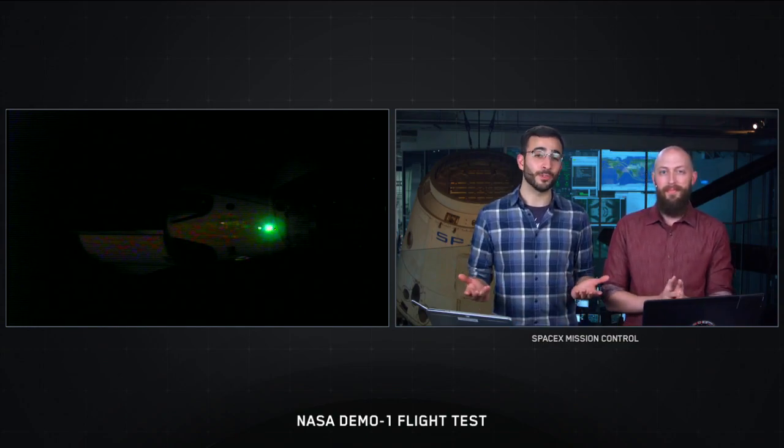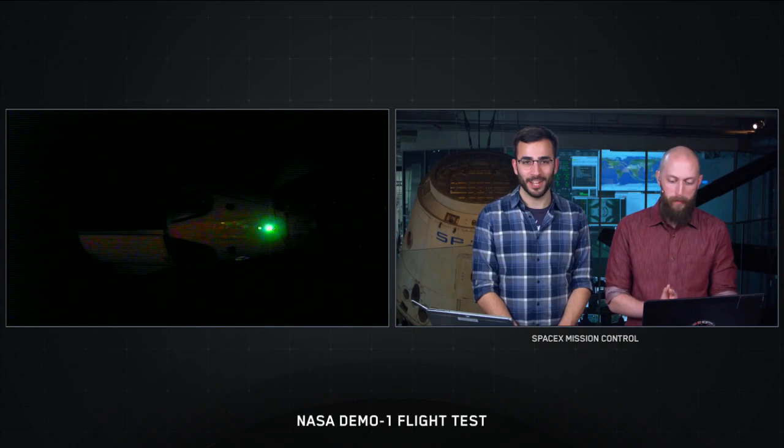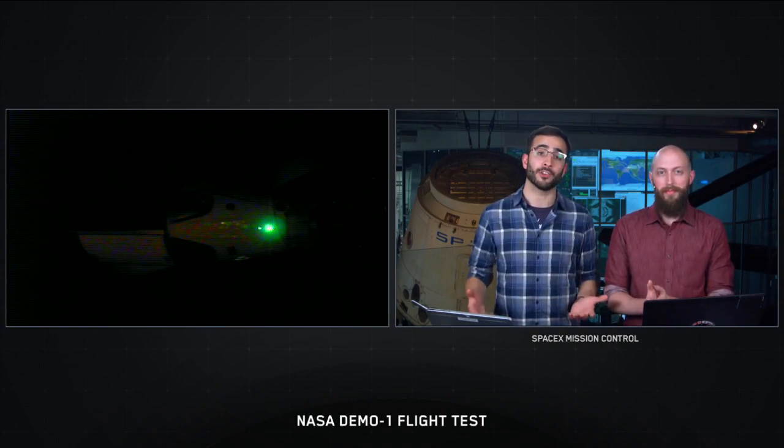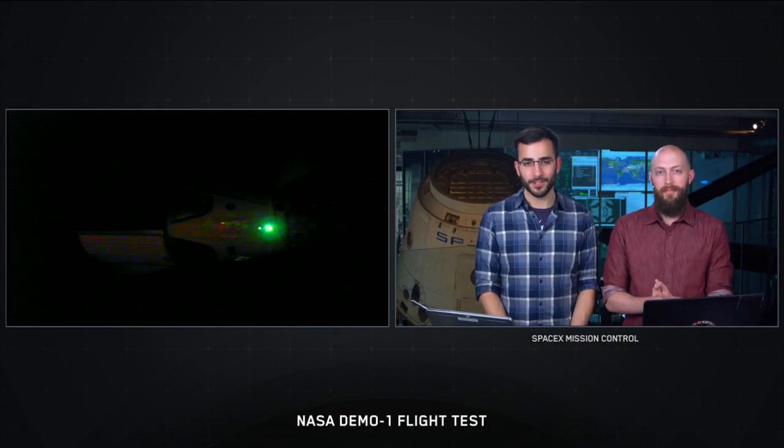For those of you just joining us, we did have a successful soft capture. Like we've been saying, it's going to take just a little bit longer with a lot more action coming up. So stay with us as we head towards eventual hard capture and then hatch opening.